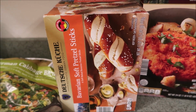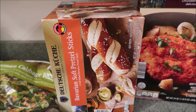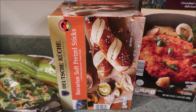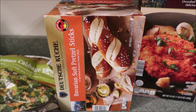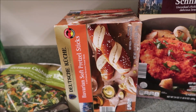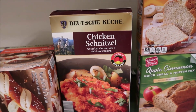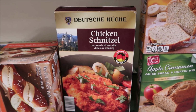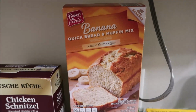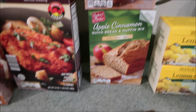These are pretzel sticks. I was hemming and hawing about buying these because we don't typically go through stuff like this really quick, so I feel like it'll get freezer burn. I'm hoping that's not the case, but we'll stick them in the freezer as a nice little treat to have. Got some chicken schnitzel. Got a box of that. Also have the banana quick bread and the apple cinnamon quick bread.